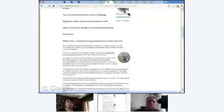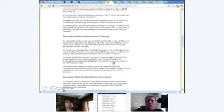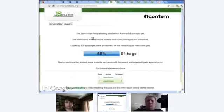Arturs also gave a suggestion, which would be to show a sort of progress bar, to give the users an idea of how many packages are remaining to reach the goal on which we would start the actual Innovation Award.